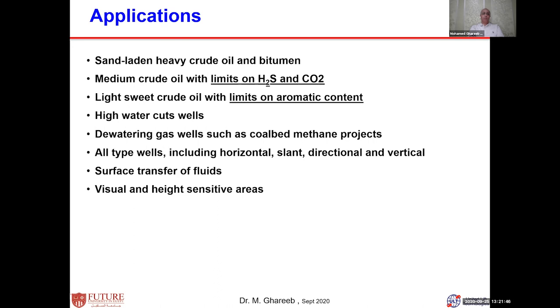It can be used for high water cut, usually for dewatering gas wells. When gas wells start to produce water, we can use this type of artificial lift to reduce the back pressure over the gas wells, especially when you start to produce coal bed methane and so on. We found the PCP is used a lot in this area. It can be used for all types of well geometry and trajectory, with some precautions in design, especially designing the rod and how it's running, how to centralize, depths, volumes, torque. All that must be taken into consideration if I use this type of artificial lift for a deviated or horizontal well and so on.